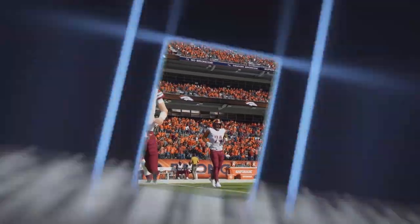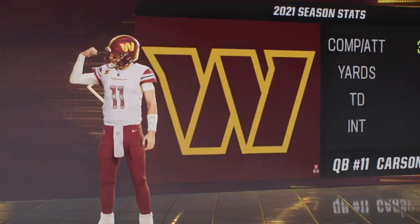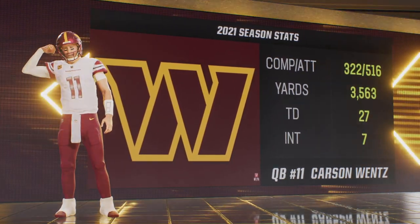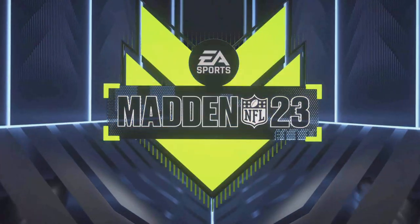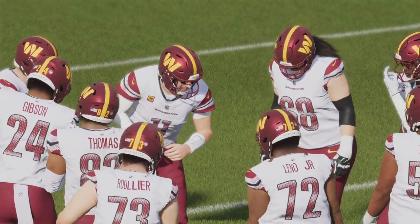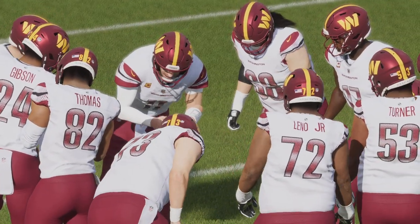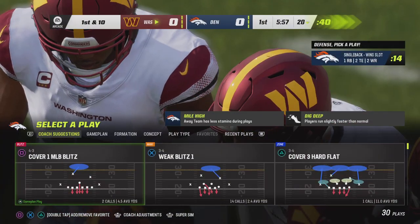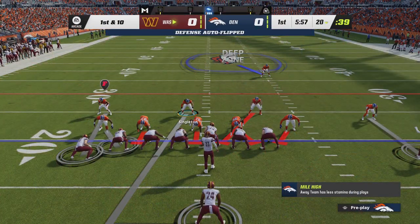As we get a peek at the number 2 overall pick from the 2016 draft, standing at 6'5", Carson Wentz. And when you look at him, you see that he's got all the tools you want in a quarterback. The big frame, the quick release, strong arm, has escapability. The issue sometimes, tries to do too much instead of just taking the throws that are available to him, and occasionally turnovers get him into trouble.